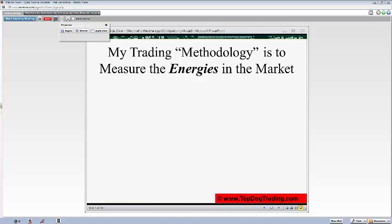So when I refer to energies, I'm talking about the energy of money. The actual money flow, the money that's flowing in and out of the market. That's the energy. When I was on the floor of the CME, you could feel the energy. When you just stand on that floor, even if you've had a squawk box service or something like that, you get a sense of it audibly. There's an even more visceral experience when you're literally physically on the floor.